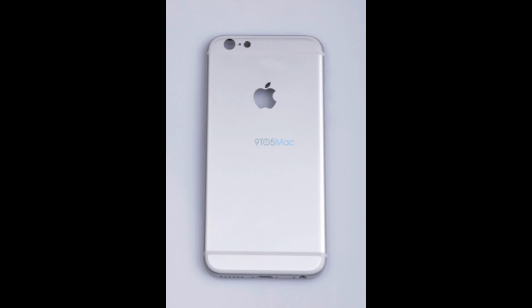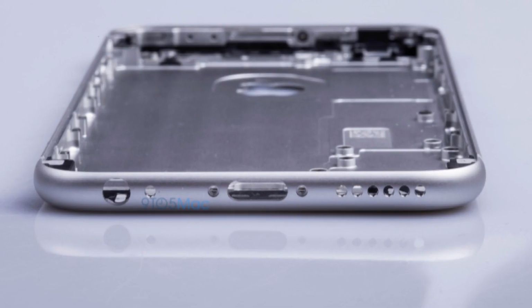Now, there's also word that there will be some Force Touch functionality with that rear camera, at least with your camera options, which we'll talk about once we get to, of course, the display and Force Touch technology. On the chassis here, you can see again the lower housing still has the same position for the headphone jack, the speakers, and of course your ports.